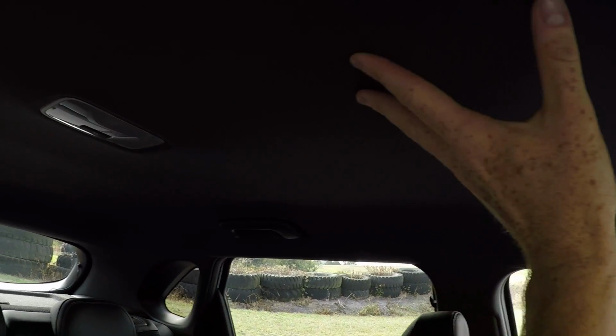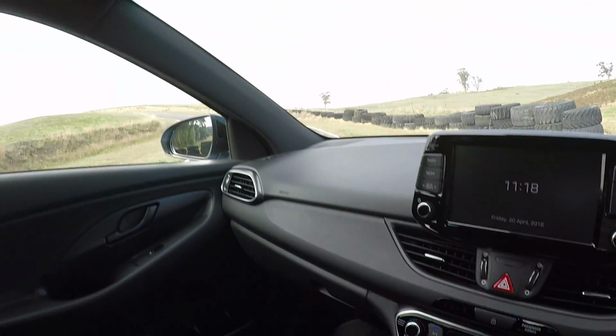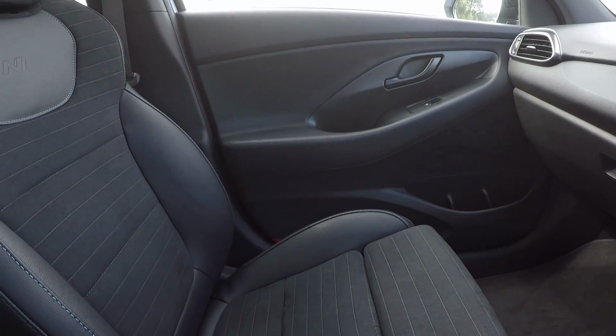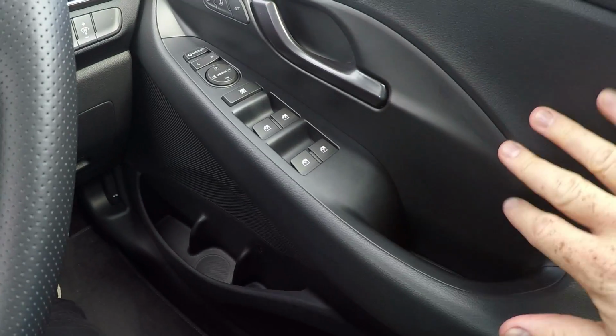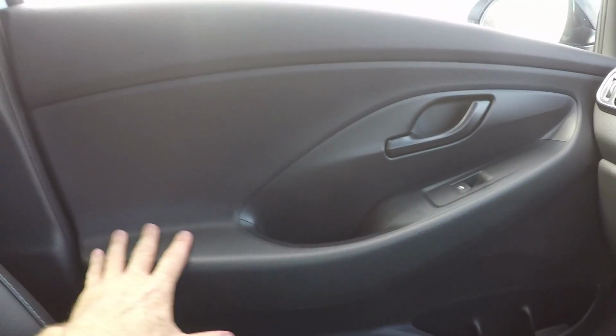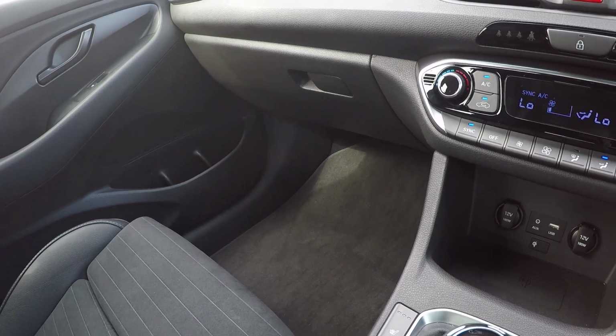There's a black headliner in the i30N, and there's also, of course, a felt-lined sunglasses holder up there. But overall, the interior's, to be honest, fairly plain and black. The door trims are all black. The materials aren't bad, but there's not a lot of splashes of colour or anything going on.